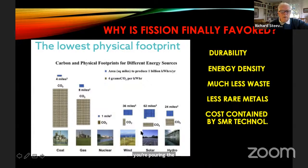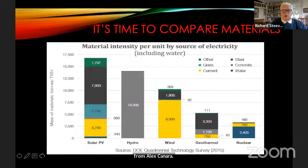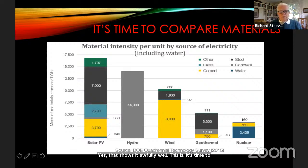Wind and solar and hydro, significantly more grams of CO2 emitted in considerably more space. So it really is, finally people are waking up to this. I just got a slide from Alex Canara yesterday that shows it awfully well. He says it's time to compare the materials of solar, hydro, wind, geothermal, and nuclear.